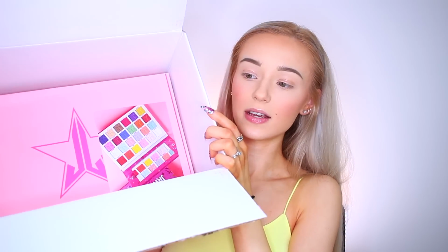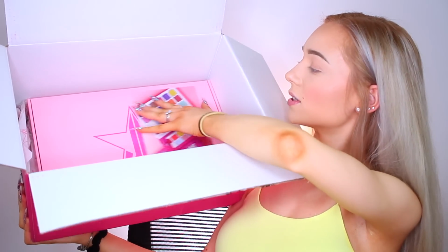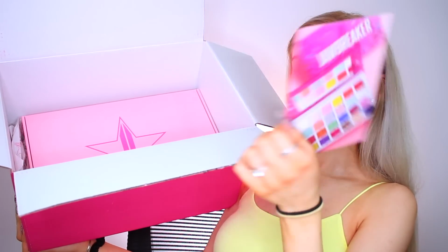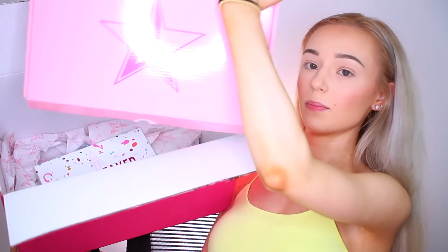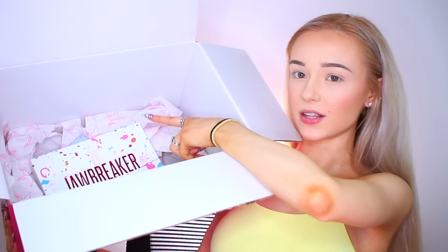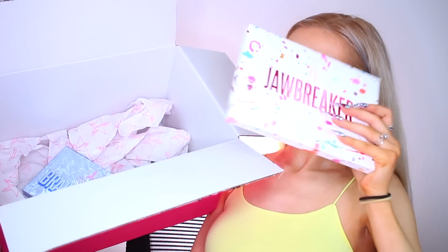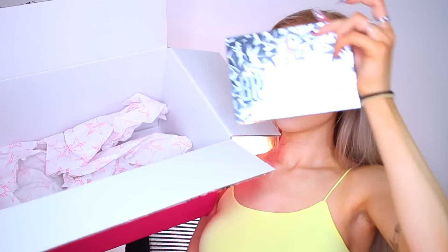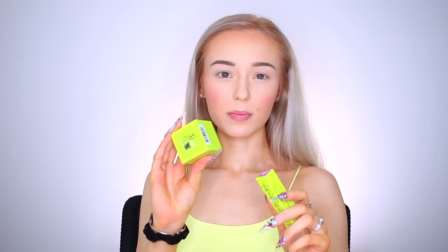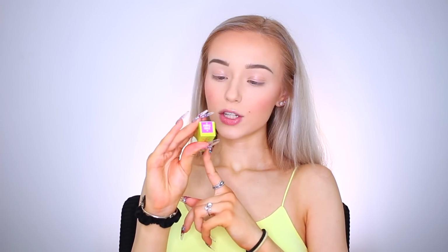But inside, you can see there's the little card thing, and then here is a mirror. I will open that up in a second. I ordered the one that's white with the little speckles on it that looks like the palette. Got the large Jawbreaker palette, and then I got the Brain Freeze highlighter palette, and then a lip scrub. I believe I have 3 of his lip scrubs already, and I love them so much. So I got the Pineapple Juice Velour lip scrub, and then I got the Velour liquid lipstick in the shade Purple Urkel, because purple's my favorite color.